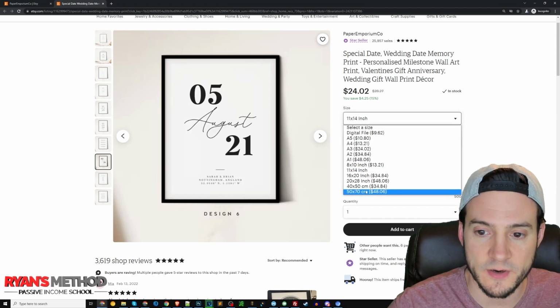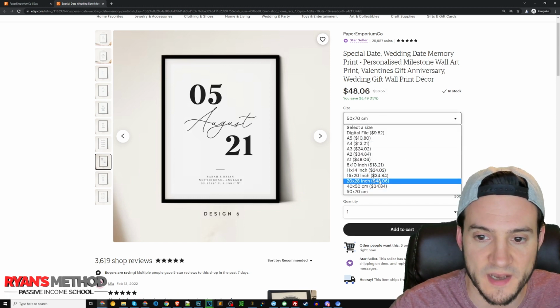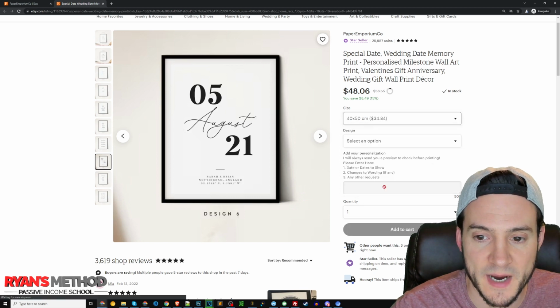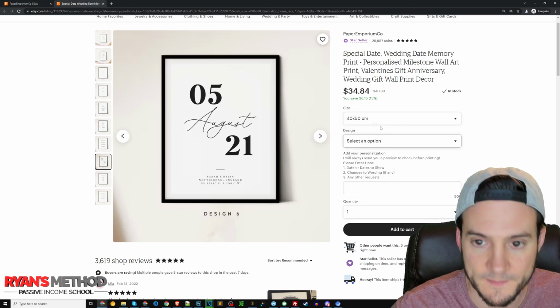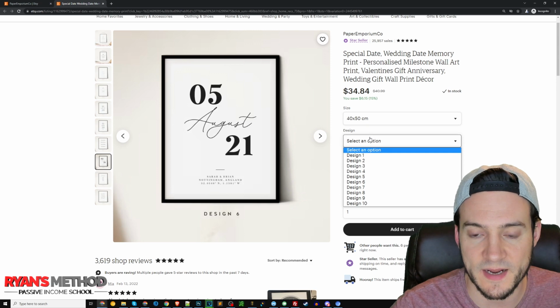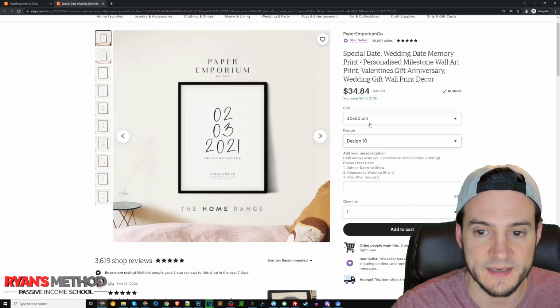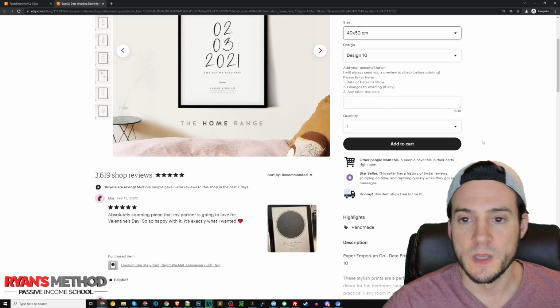So here you can see though that they are charging various amounts based both on, I guess, design and by size of print. So you can select the size there, and then you can also select which design you want down here. Okay. So that's interesting though.